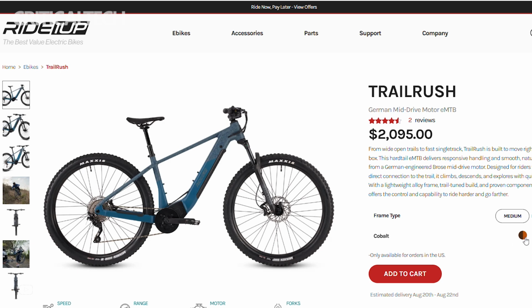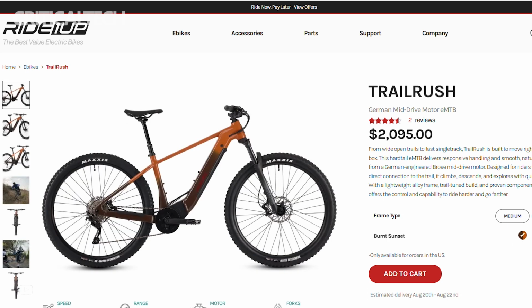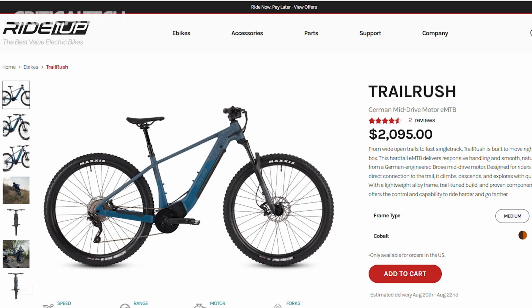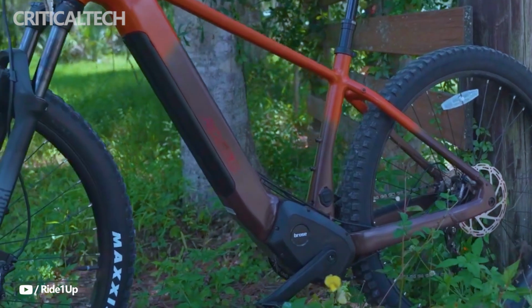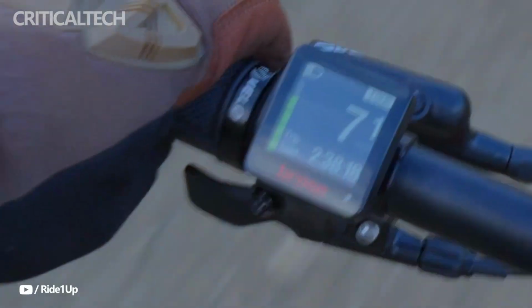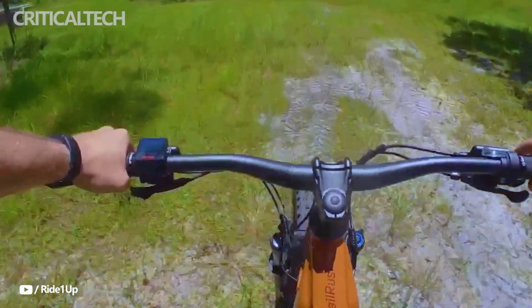Nevertheless, nothing is flawless. For starters, the saddle is far from ideal. It's painful enough to make the ride's low point unforgettable. Most riders will probably want to switch it out right away for longer excursions or harder terrain.